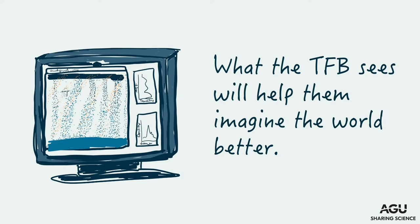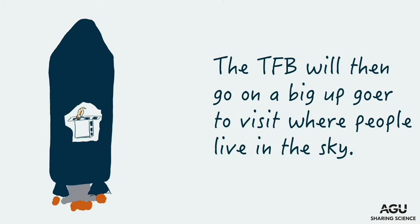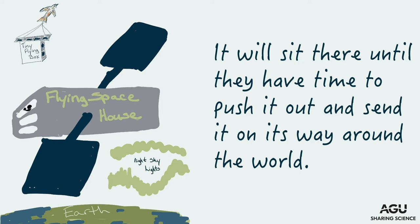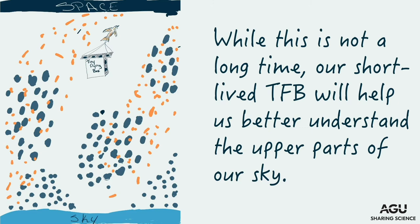Before we can learn why parts of the sky come close together and sometimes far away from each other, we need to finish building the TFB. The TFB will then go on a big up-goer to visit where people live in the sky. It will sit there until they have time to push it out and send it on its way around the world. We hope that the TFB will stay working in the sky for at least 6 months. While this is not a long time, our short-lived TFB will help us better understand the upper parts of our sky.